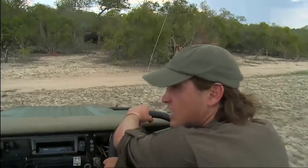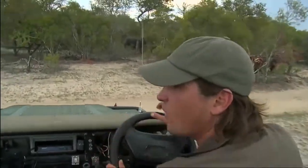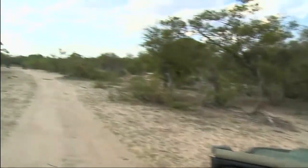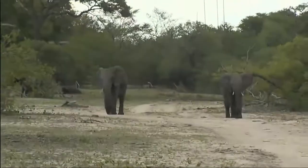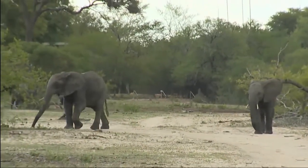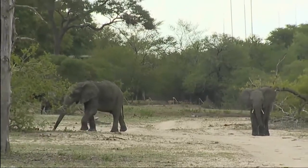And speaking of two of the terrible troublemakers that are on the peripheries, there's two of them on their way in now. So they would have hung around for a little bit more fun at the waterhole for a little bit longer. And now they'll just hang around on the edge feeding.